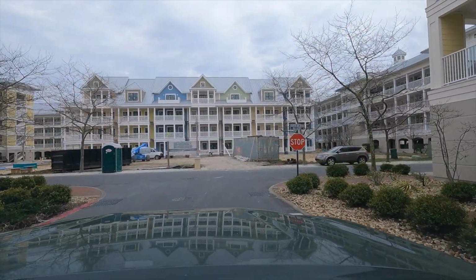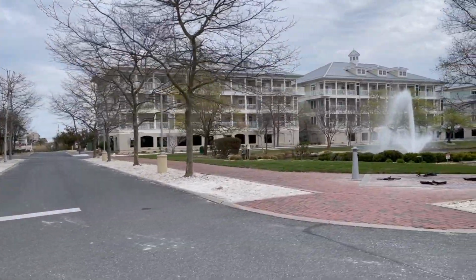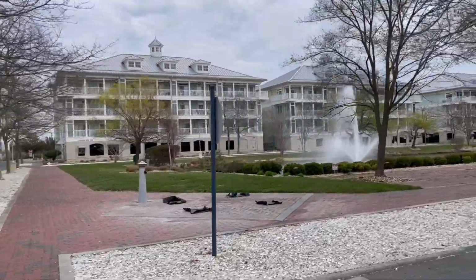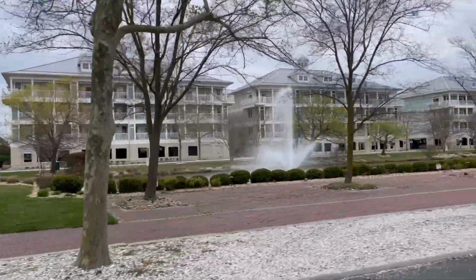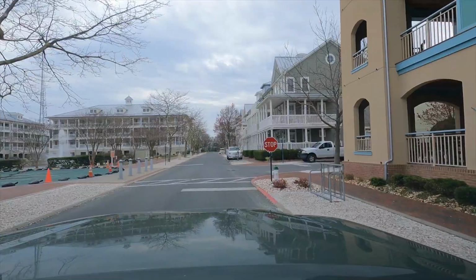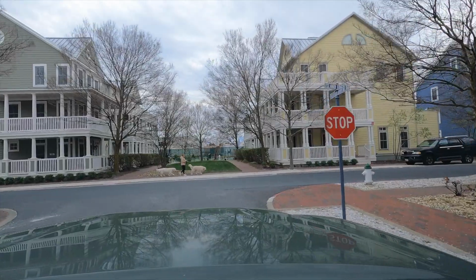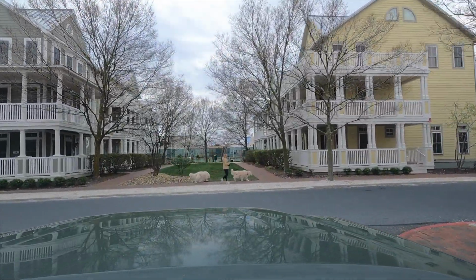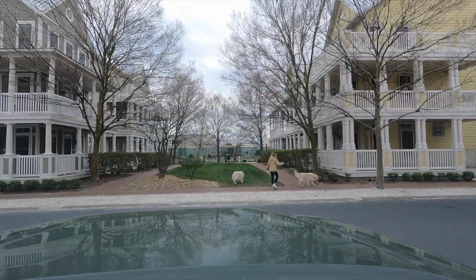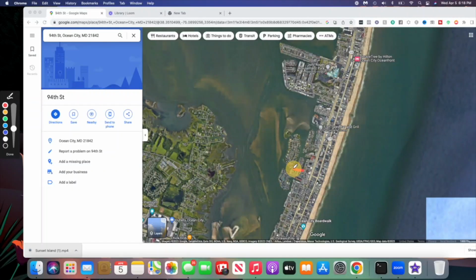Here's the new section that they're building up. You have some townhomes available, and over here you can see those condo buildings. They all have elevators in there. But that's Sunset Island, and part of the reason I picked this one, it's got a nice neighborhood feel, a little newer, tons of amenities, and a great location there on 67th Street with that plaza. Then of course you can walk right over to the beach too.